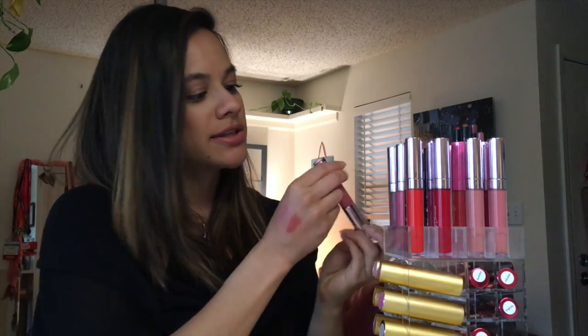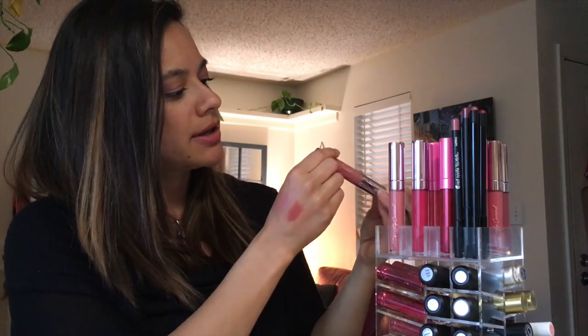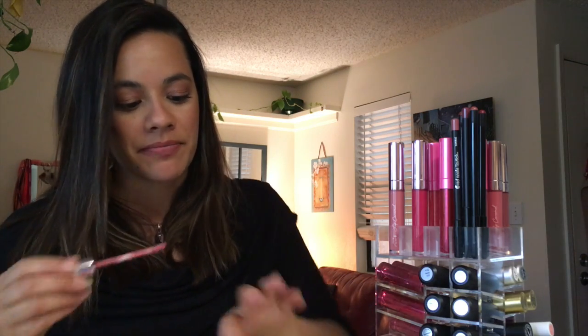The lighter shades, like say this one, which is Ganache. Actually, that's not super light. Let me pick a really light one. Butter Chew. This is one of my favorite nudes from them, so I'll swatch that for you. Butter Chew is just a really gorgeous peachy pink nude.